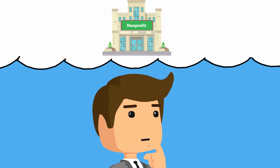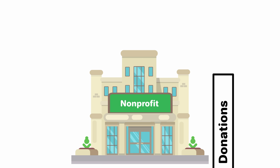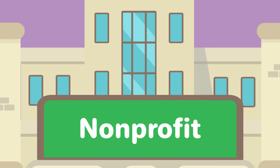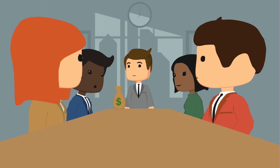So, what is a nonprofit corporation? A nonprofit corporation, as the name suggests, is a legal entity that exists for some defined purpose, which doesn't seek to make a profit. By contrast, LLCs and corporations are legal entities that exist to make a profit. A nonprofit corporation is purpose-driven. Think charities, churches, and social advocacy groups. A company whose goal is not to make a profit for themselves.